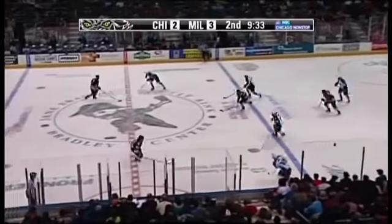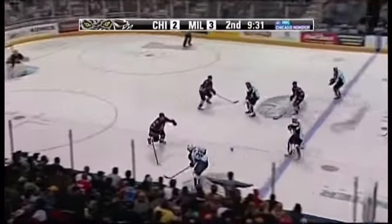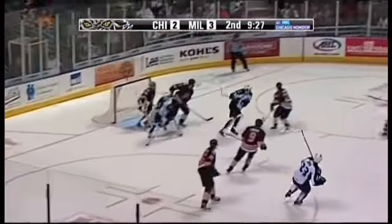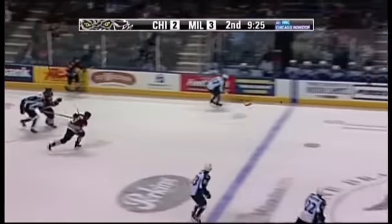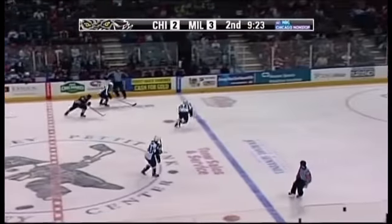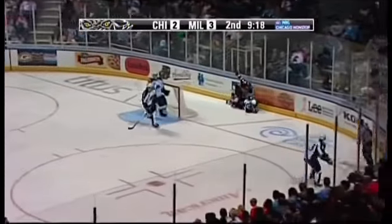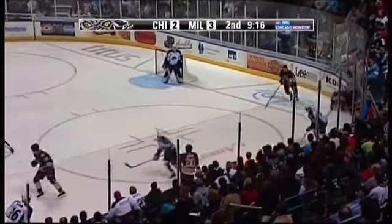And out to center. Left off for Jussi up on the rush. Stortini going to the net. And some room now for Jussi. His shot blocked by Mark Matheson. Again, the Wolves with guys back, but nobody challenging. The puck carrier Jussi in this situation had lots of time to do what he wanted to do with the puck. And a skilled guy loves the time.